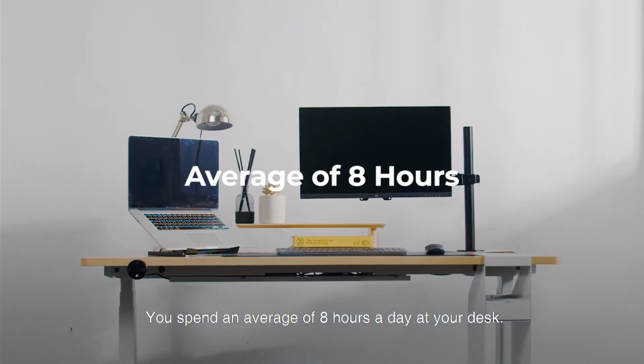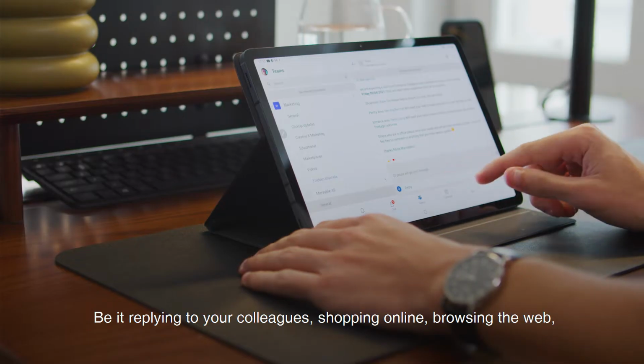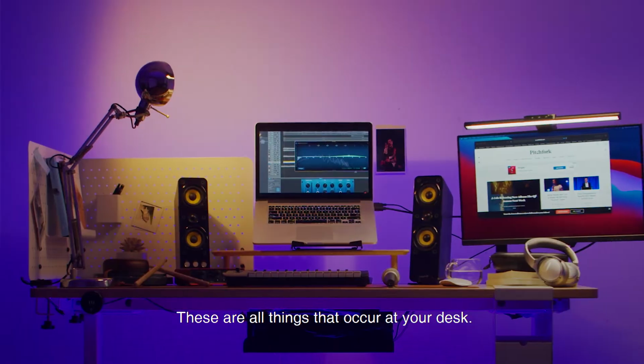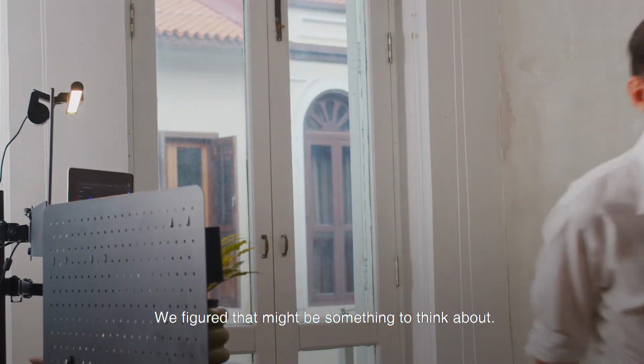You spend an average of 8 hours a day at your desk, be it replying to your colleagues, shopping online, browsing the web, watching Netflix, YouTube, or playing some games. These are all things that occur at your desk. We figured that might be something to think about.